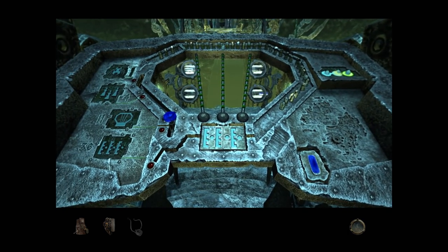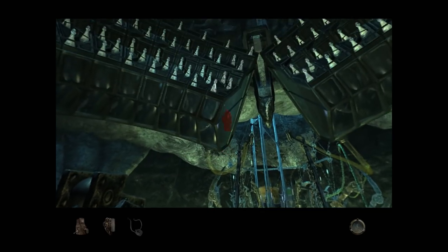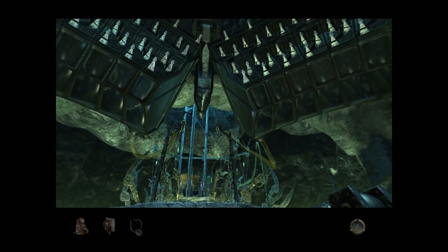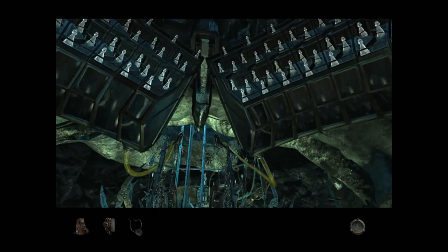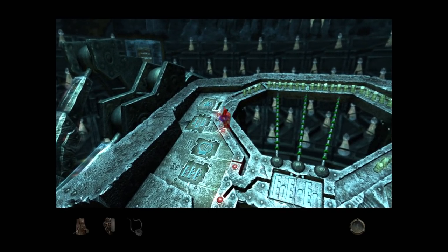I think I need to make a trip back to the top. Oh wait, I have to... Oh yeah, that takes a little while. I'm gonna go all the way back to the lab, and I'm gonna see if I can find more notes that explain more about the blue crystal. Maybe help me explain what the hell's going on here.